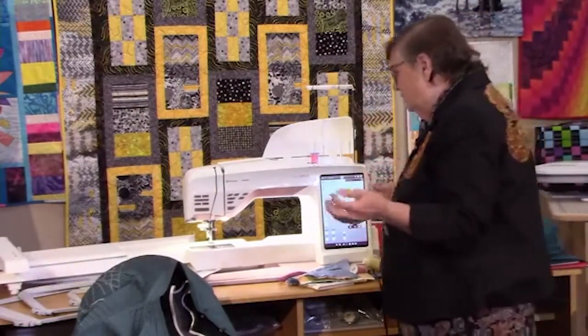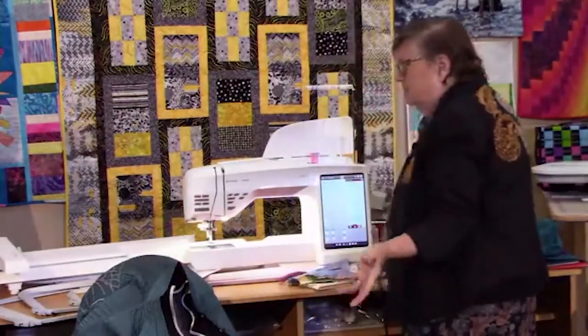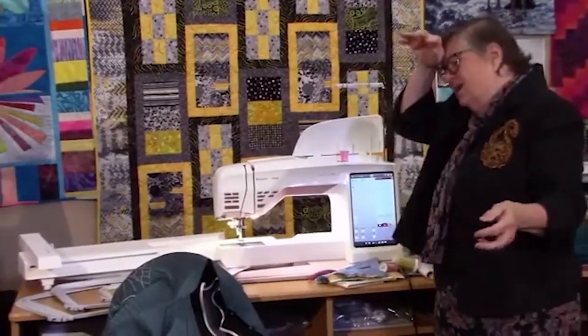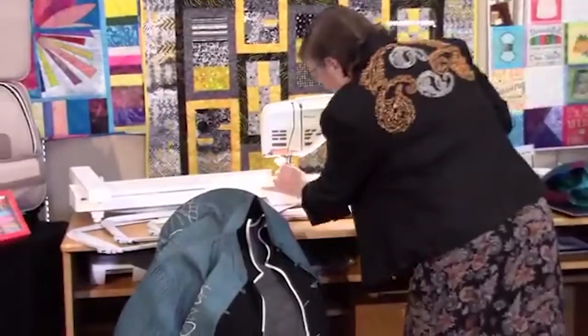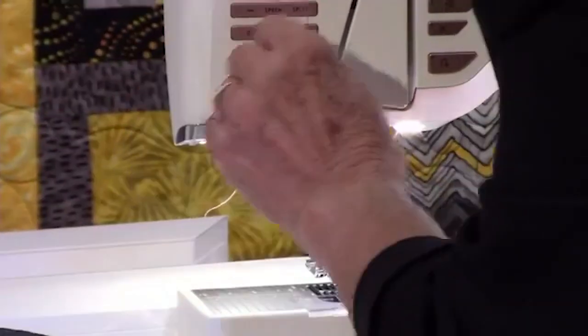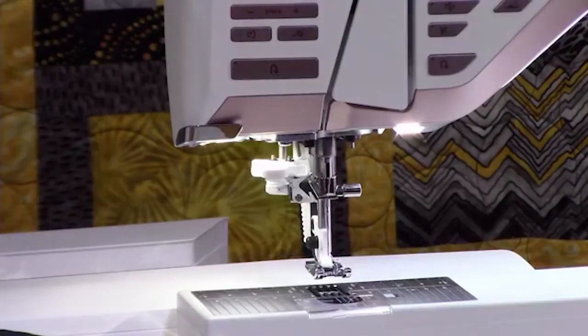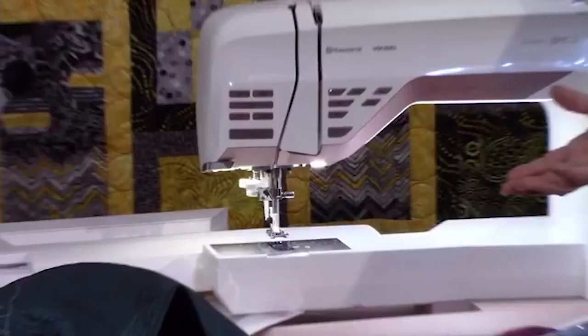The needle threader. I'm going to unthread the needle here and just show you. There, I pulled the thread out of the needle. Do you ever go, oh no, the needle came unthreaded? Don't worry about it. Just bring the thread into the guide and bring it into the cutter, and now touch the button and automatically that needle is threaded, ready to sew, ready to embroider.